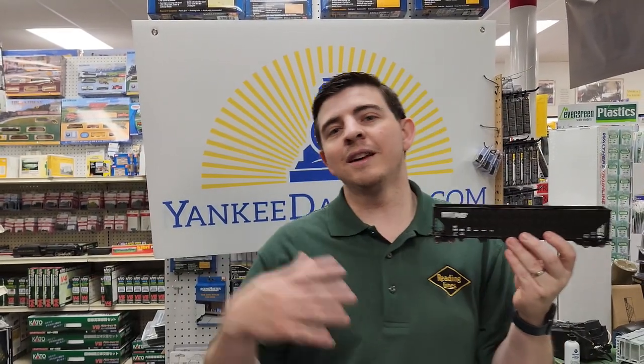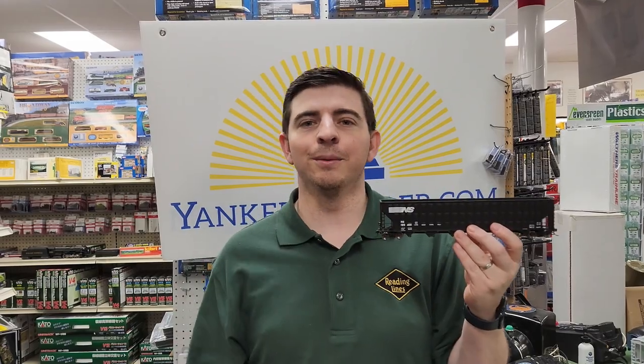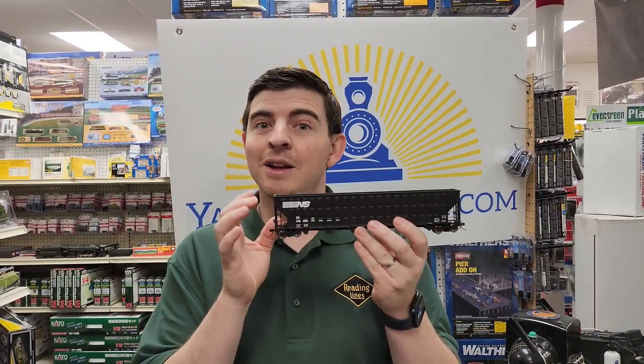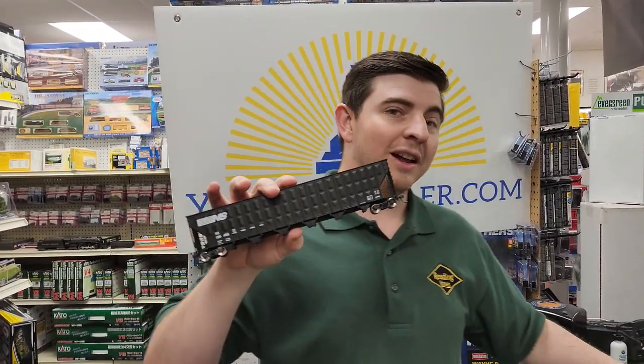You know, you can only have so many box cars, flat cars, and gondolas before you think, I need something a little bit different. Well, I think this definitely fits the bill. So come get these cars rolling on your layout today.